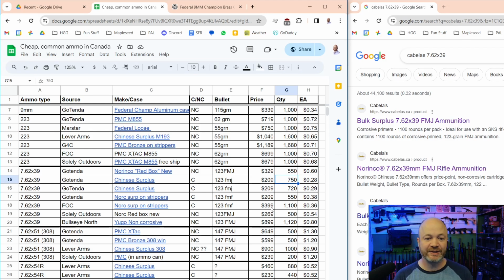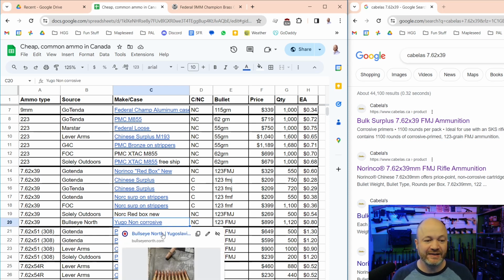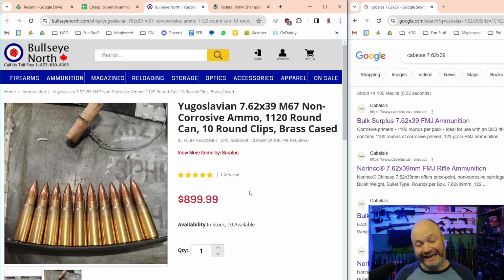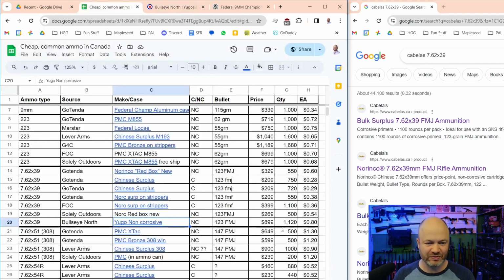If you're looking for something that's non-corrosive, there's a couple of choices. You can either get the Nork Red Box stuff. Solely Outdoors has some of that, brand new, for 54 cents a round. Sometimes Cabela's puts these on sale for right around 50 cents a round as well, and you can buy them by the box of 20, which is a good deal. Or if you don't like the Chinese ammo, Bullseye North has Yugoslavian M67 non-corrosive. It's more expensive though. It's $900 for 1120, which comes out to, what was that, 80 cents a round for that stuff.